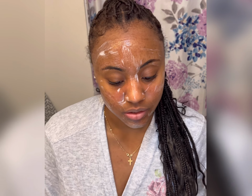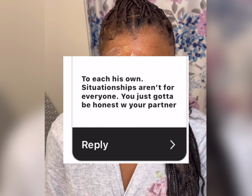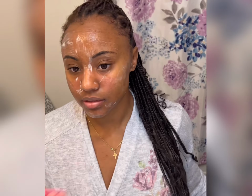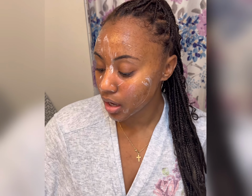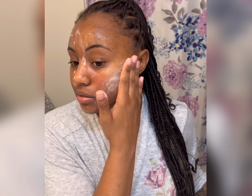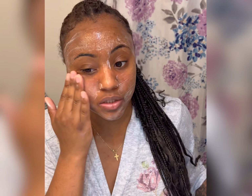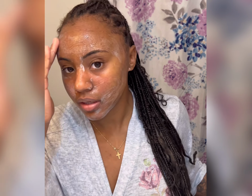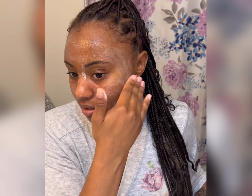This one says, to each his own, situationships aren't for everyone. You just gotta be honest with your partner. Facts. I feel like any relationship you hold, you have to be honest with them. A friendship, a partnership, businessship, whatever, you need to be honest with that person. Everybody thought it was being P, basically, just being sneaky. No, being P is being honest and still getting your way. That's exactly what being P is.